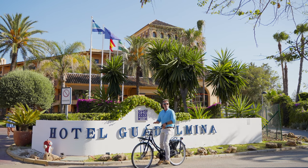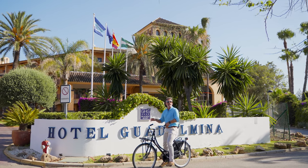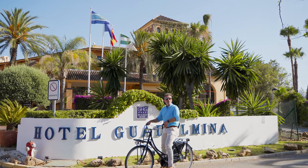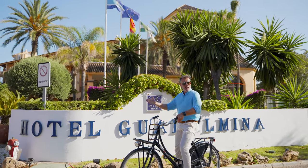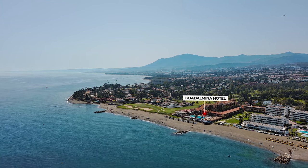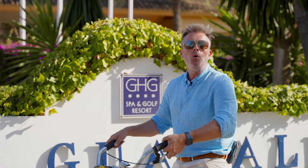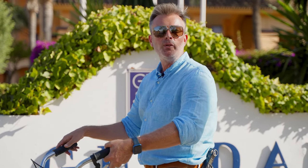So on the southernmost part of Guadalmina, behind me is the Guadalmina Hotel, the classic Guadalmina Hotel, with rooms looking right over the links golf course, to the sea, to the sand, and right on the beach. So this area is well known for the English, Irish, German, French, Italian, all nationalities across the world, both living here and visiting this stunning hotel.